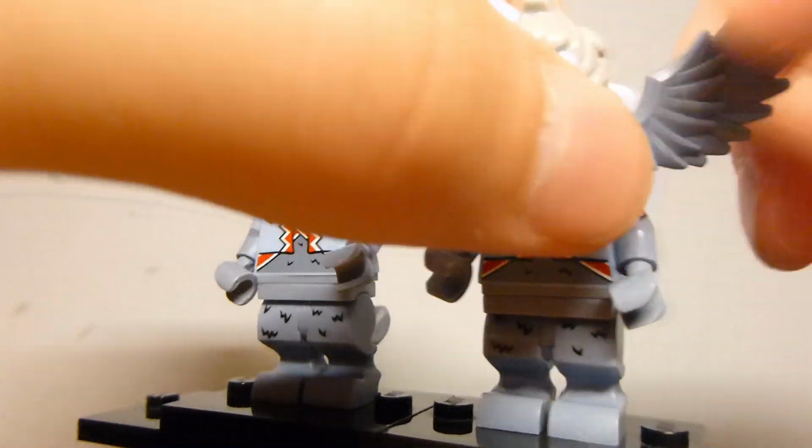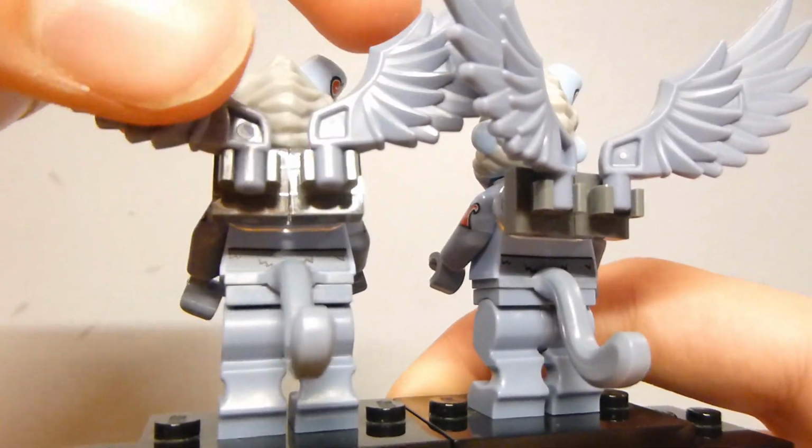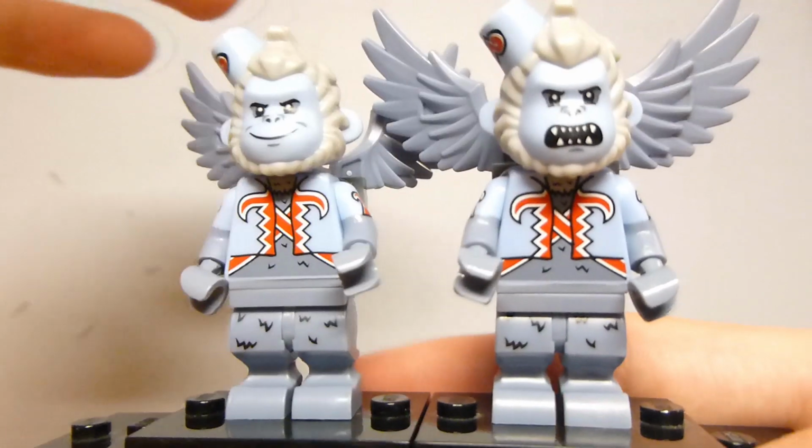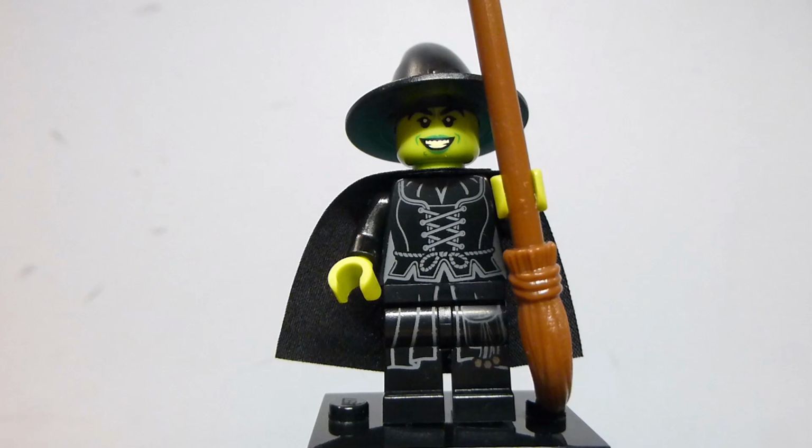And you can flap the wings as well. They are just attached via clips on the back. You know, it's a cool design for a cool figure. Something that I really wasn't expecting to get. And here's the Wicked Witch.